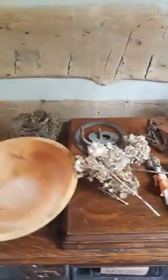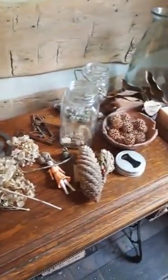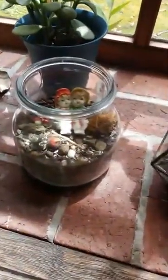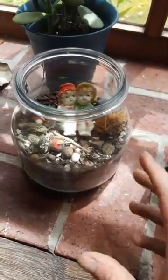So what we're doing is thinking about how we can take these objects that we find that are beautiful, that capture our eyes, and turn them into interesting assemblages. An assemblage is sort of a collage done with objects. And we have some great inspiration for this in the Hunter Museum that I'll show you in just a moment.